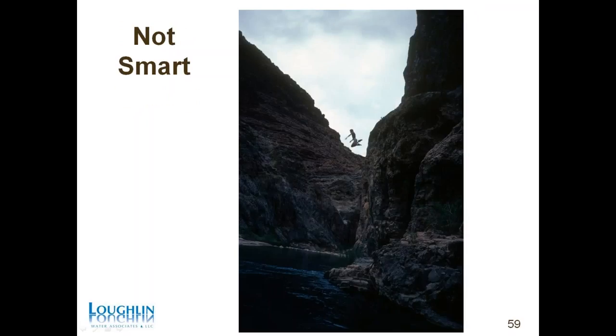That's probably not a good idea either. Yeah. So you're measuring section. That's right.